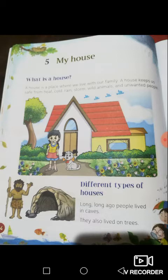Do you live in a house? What is a house? Tell me, what does your house look like? Is it big? Is it small? Everybody lives in some kind of a house. So, let us read. What is a house?